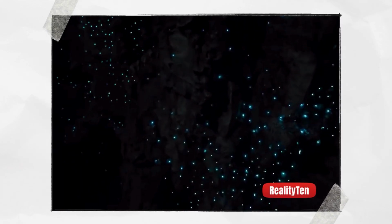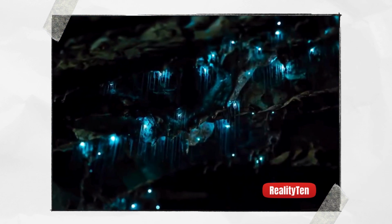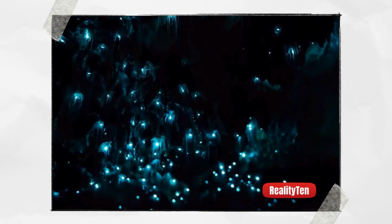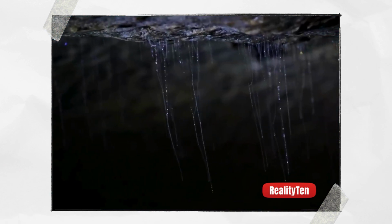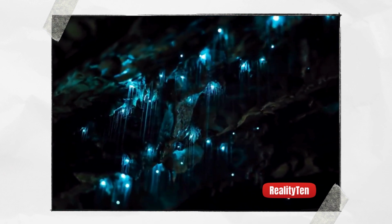The Waitomo glowworm caves are in New Zealand. These caves are famous for their glowworms. The glowworms create blue light that lights up the cave. This light attracts insects, which the glowworms eat. The caves look like a starry night inside. Tourists come from all over the world to see this amazing sight. The glowworms are only found in New Zealand. The caves were discovered in the 18th century and are very popular.